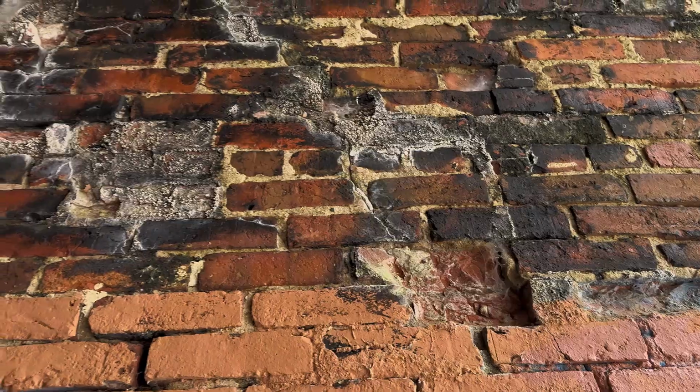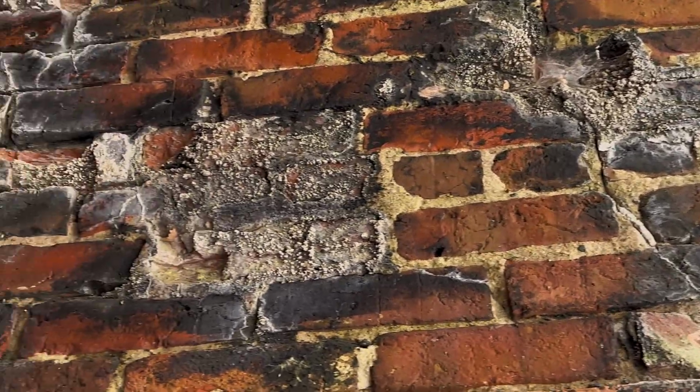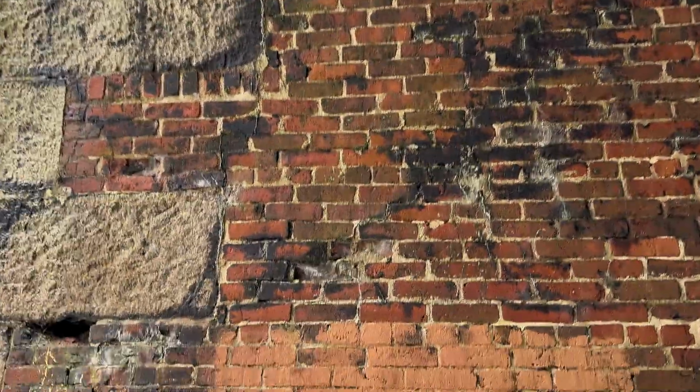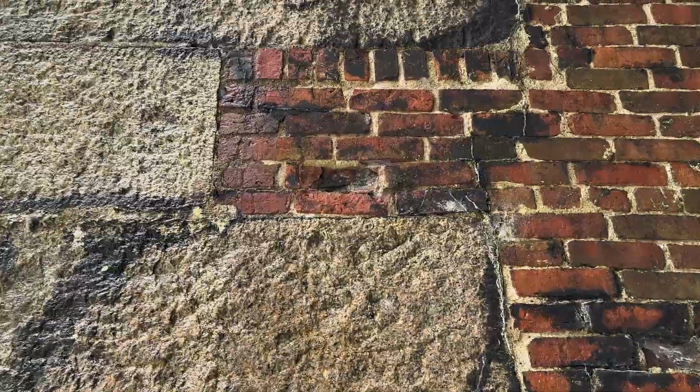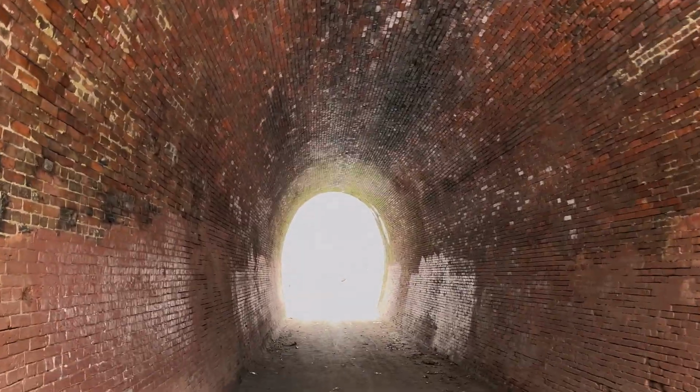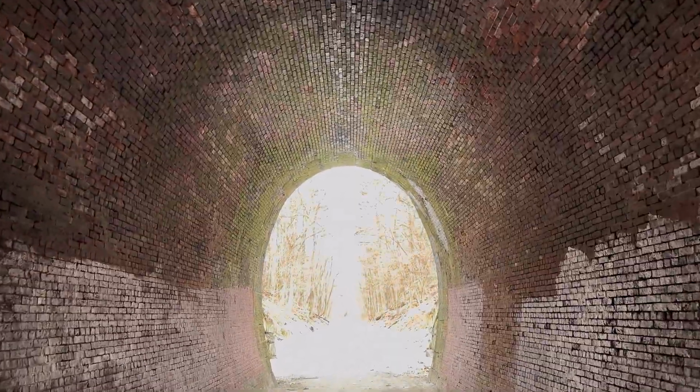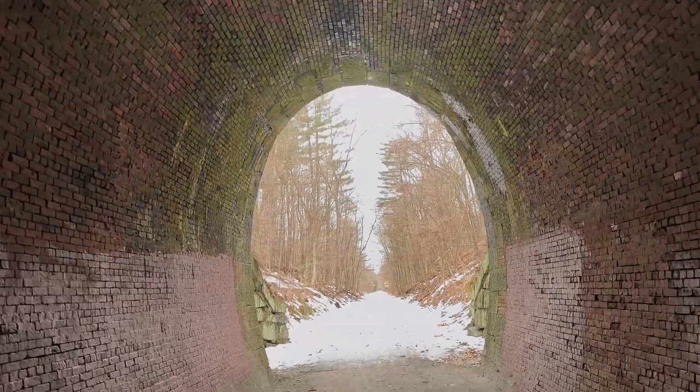I've shown this plenty of times before, so burnt, cooked out bricks. It goes all the way through, up and around, and onto this side. Anyway, let's walk through. Very echoey in here. Wow. Anyways, let's see if there's some damage down this side too.